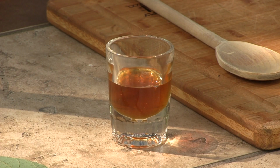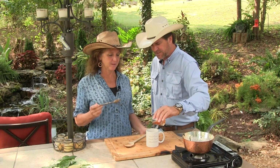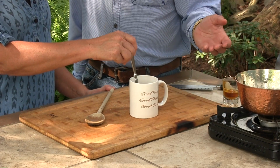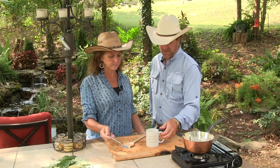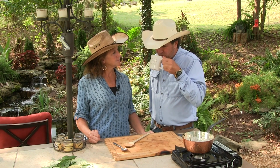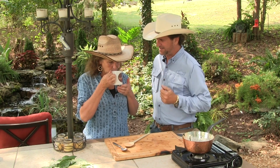Isn't that nice? That is good. Now, we're going to take just a little bit of honey and sweeten it up. Obviously, the more flavor you want, if you wanted a really strong tea, you could let it set a little bit longer, let it cook a little bit longer, put a lot more stems in there. That is nice. That's almost like a designer tea you would go out and get somewhere.